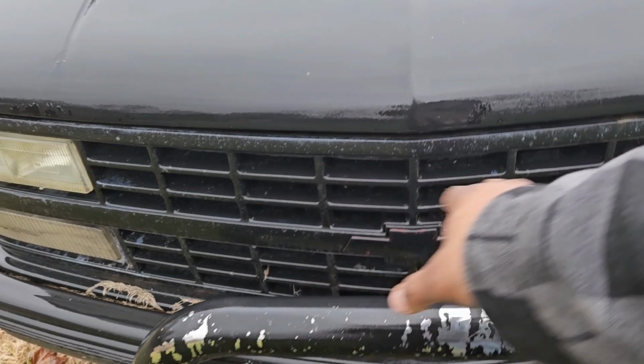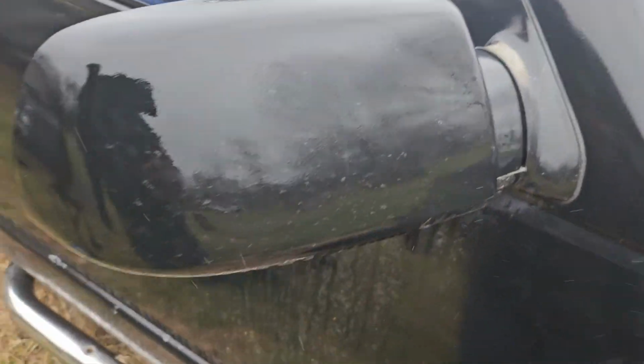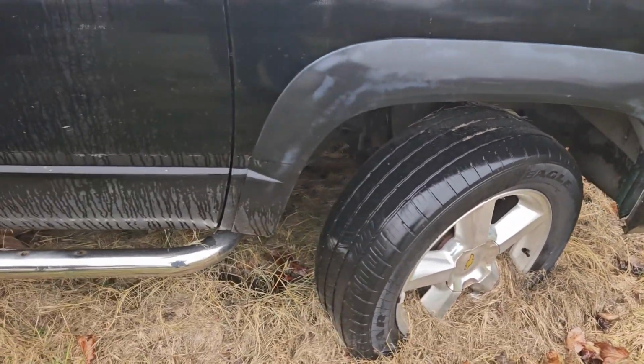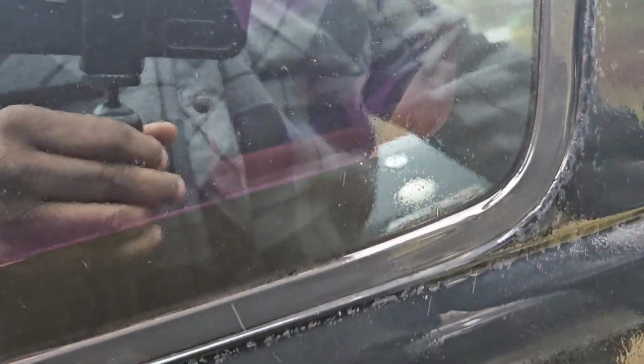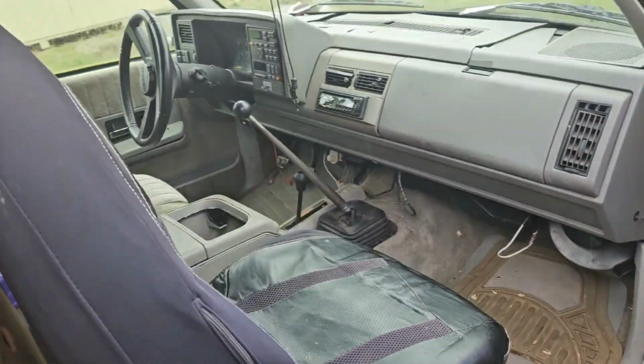I don't know if this is a factory grill. I want to say it is. Factory grill. Got the luggage rack on top. Sport mirrors. Oh, and it's the OBS style. And fender flares. From what I look, this is all factory. And I don't want to tell y'all the wrong information. It's Blazer Sport. But from what I thought, there was less than 600 of these made per year. Again, I'm not 100% sure.